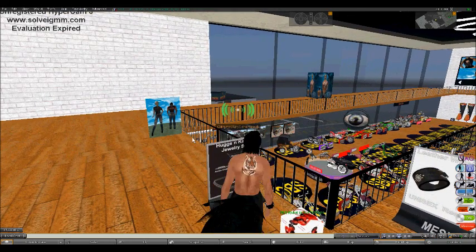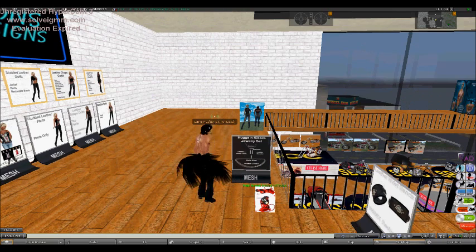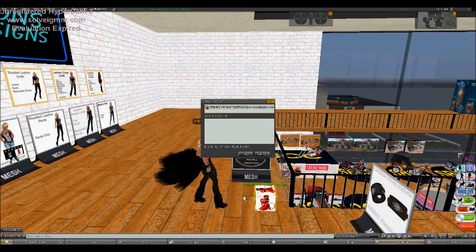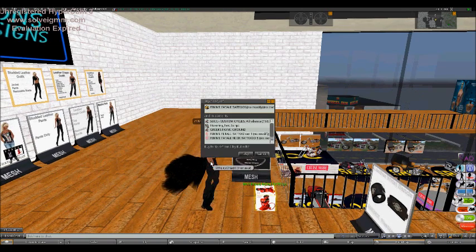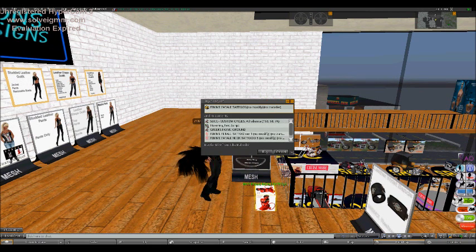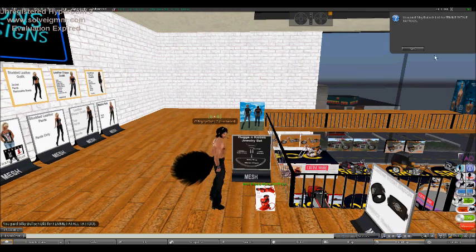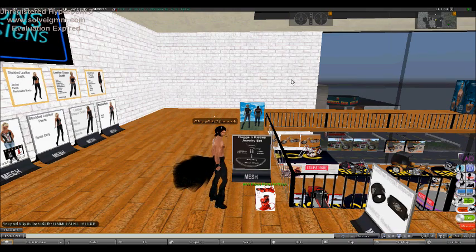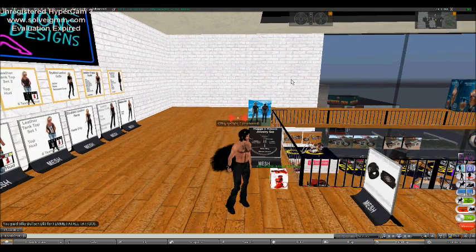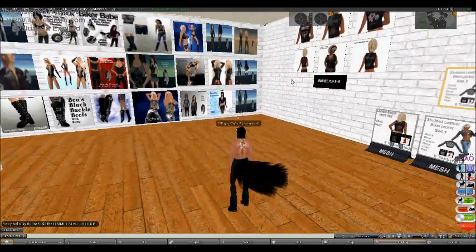Free femme fatale tattoos. Try and say that one 3 times fast. We're a dude, but screw it, let's buy it. It's free. These are no modify, no transfer, probably. Female neck tattoo. We'll buy it, why not? Hey, there's people wearing all kinds of crazy shit in SL. You just don't know the half of it.